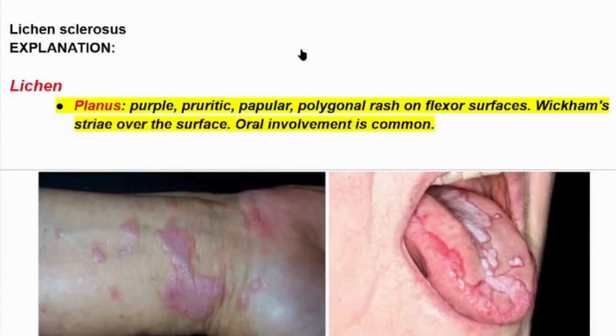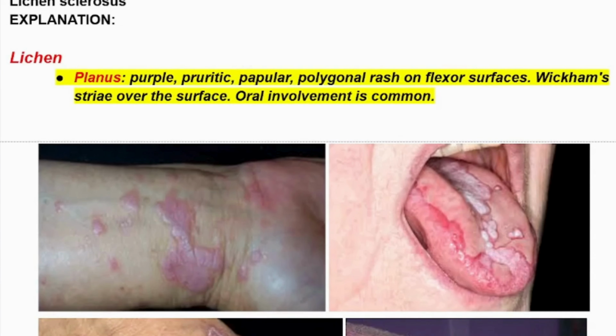Here we are going to explain it. We have lichen planus and lichen sclerosus. Lichen planus is a purple, pruritic, papular, polygonal rash on flexor surfaces with Wickham striae over the surface. Oral involvement is common in lichen planus. If the patient is coming with oral involvement, we must think about lichen planus.